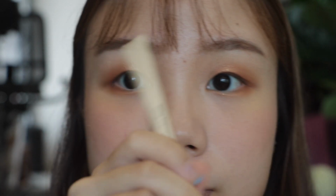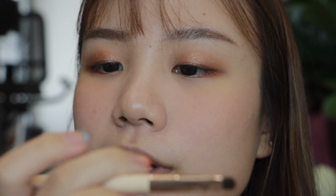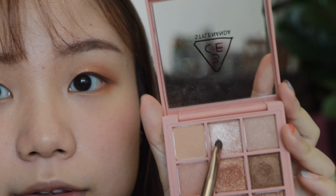Okay, and then I'm gonna put some glitter under my eye. I'm using the same brush. By the way, this is Etude House 312 eyeshadow point brush, and I'm gonna use the second one, this one.